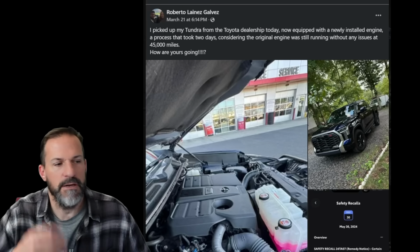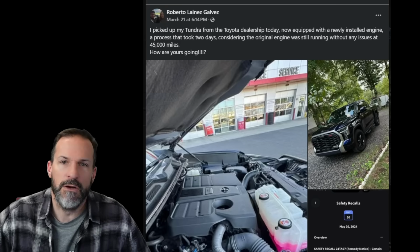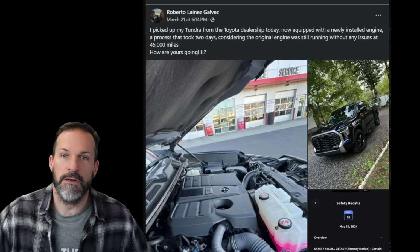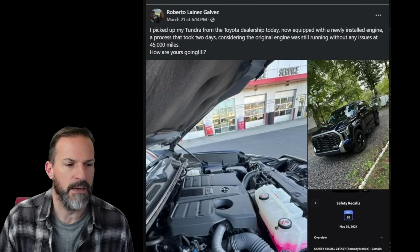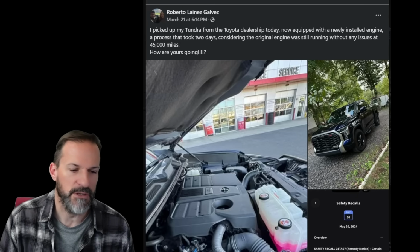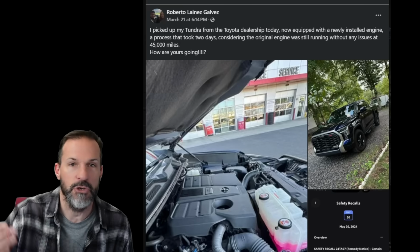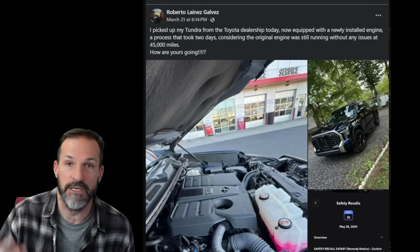But this was done at 45,000 miles. He didn't have a problem on his original. So not all of them are affected. However, I do think this will reset the clock on a lot of those initial problems. So we should start seeing fewer failures come in, but the 2024s and 2025s aren't included in the recall. So that's what I'm seeing more of now is actually newer ones having issues, not the old ones, because the old ones are getting new engines.